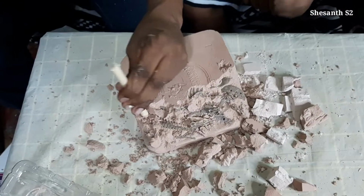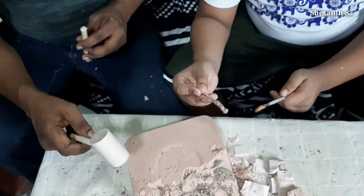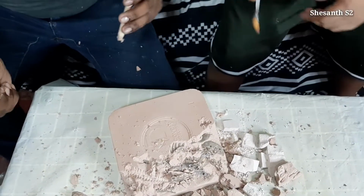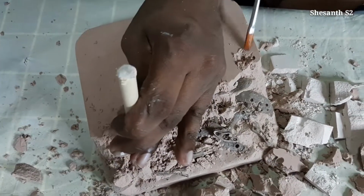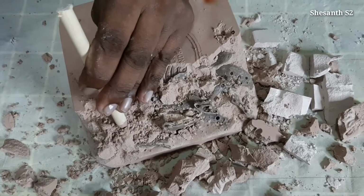Exposing little bits. Yes. We got the tail out of here. Look, the tail is now dropped out. Drop into the water. We can clean it later slowly. Sure. Yes. Let it soak. Just leave it. I'm gonna get a wet brush. This is good, right? A wet brush.